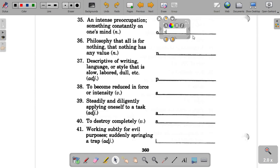If you're constantly thinking about something, what would you call that thing? I'll start it off for you guys. This is definitely a word that I know you guys know. Obsession. Oh, sorry. I think you were about to say it.